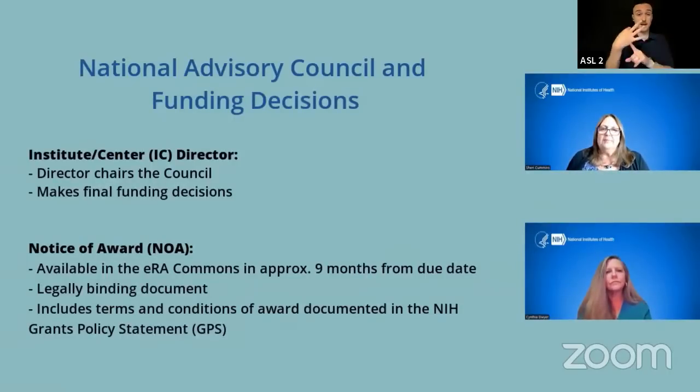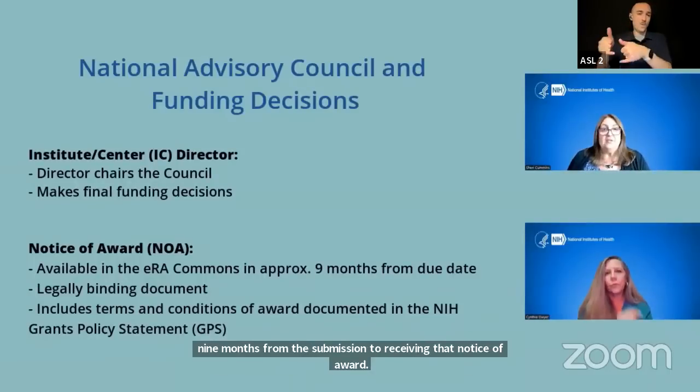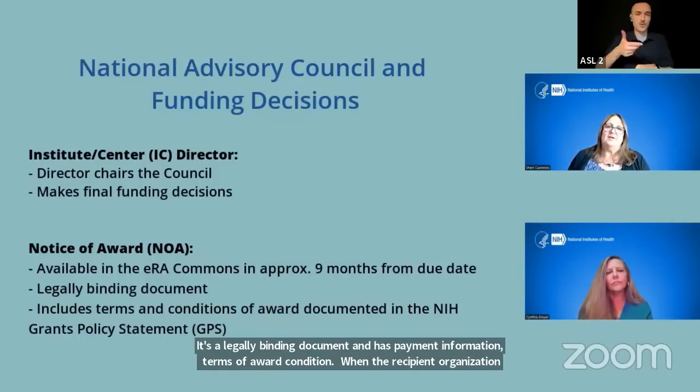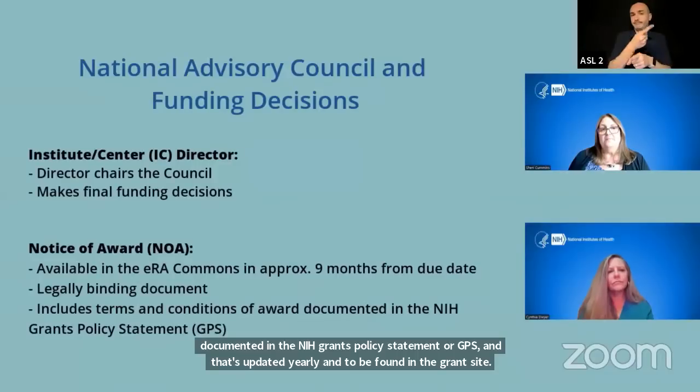The NOA is a legally binding document. It includes award data, payment information, the terms and conditions of award. When the recipient organization draws down funds, it is considered an acceptance of the award and associated terms and conditions. Those terms and conditions are documented in the NIH Grants Policy Statement, or GPS, which is updated yearly and can be found in the grants.nih.gov site. It includes all the rules, responsibilities, and expectations for appropriate stewardship of a grant throughout its life cycle.